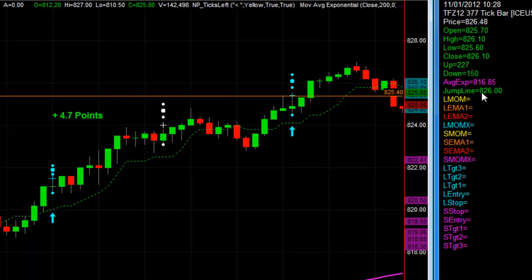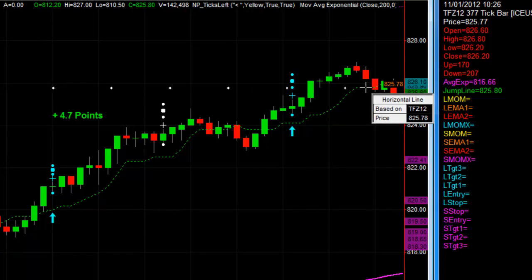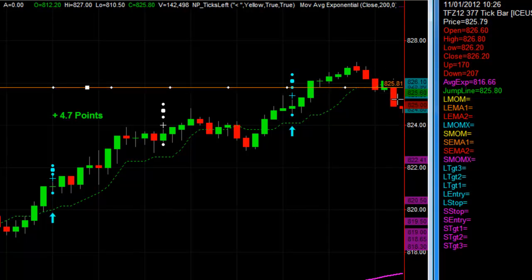So my stop would go up to 825.8 right here. And then, of course, you can see it comes down and gets out of that trade. And that trade made only 3 ticks. And I should say the second half of that trade. The first half made 9 ticks. But all in all, 2 trades, 2 winners, 5.9 points in total for $590.